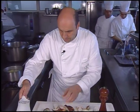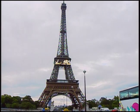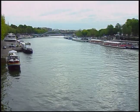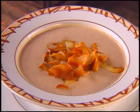Bernard Loiseau is the chef owner and force majeure of La Côte d'Or in Saulieu. In addition, the three-star chef owns two restaurants on the left and right bank of the Seine in Paris. Tante Marguerite and Tante Louise both offer Burgundian comfort food, like this first course, mushroom soup.